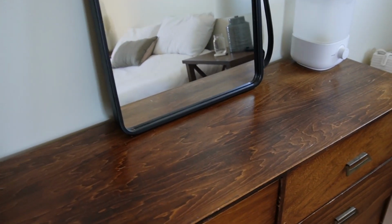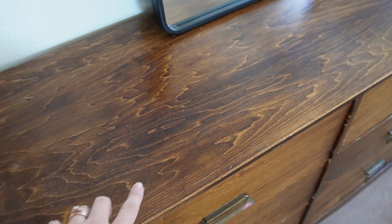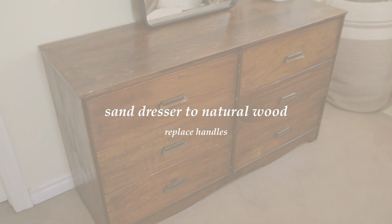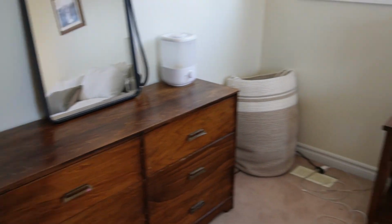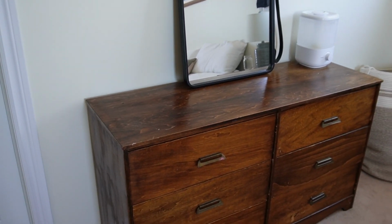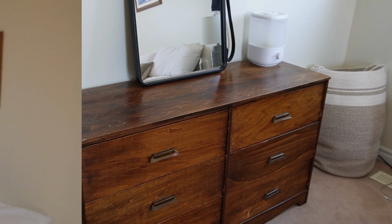It is older. The drawers are a little bit harder to open, and I do think it would be really pretty to sand down to the natural wood. So we'll have to play around with that, but this dark wood does match our nightstands really well. But if I get a lighter wood nightstand, then this I think would maybe look nice if it was darker, maybe black. I don't know. We'll have to play around with it.